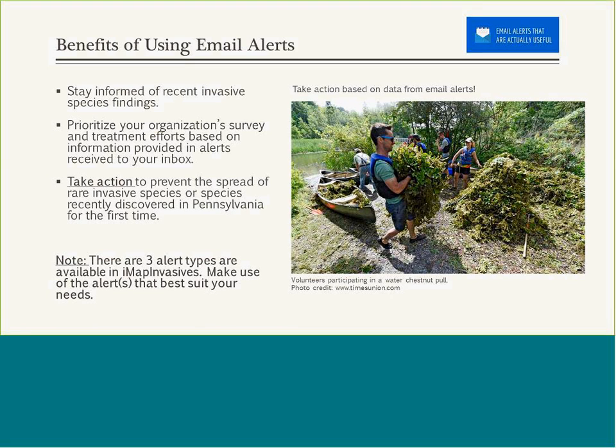And so here in the photo, this is showing folks that are involved in pulling water chestnut. And so this event could have happened because someone got an email alert saying, hey, there's water chestnut in this area, and maybe you wanted to know about that so that then you could organize an effort like this.